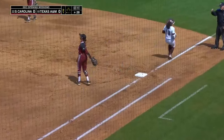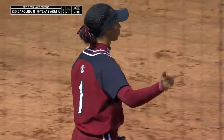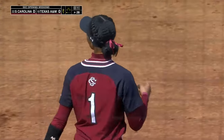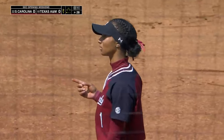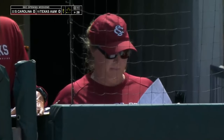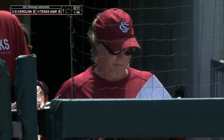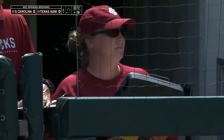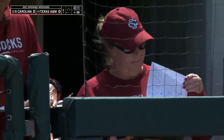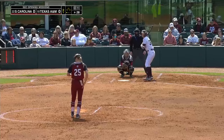Hard hit ground ball. There's out number 1 to retire Keely Williams. It's always difficult when you're trying to come up with all of those pitching game plans for 5 different teams in one weekend, and then you get to shift to SEC play and you get to spend the entire week prepping just for one team, trying to come up with hitting game plans for the opposing pitchers, and for Coach Bev Smith, of course, coming up with the pitching plans to go up against the opposing team.